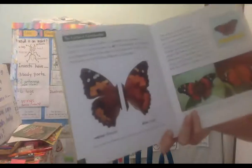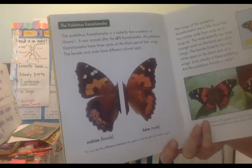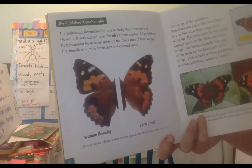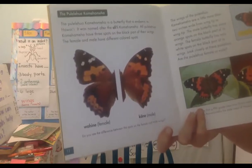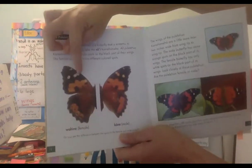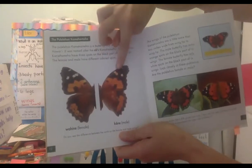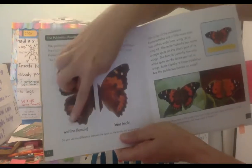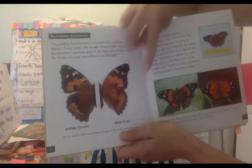The Pulelehua Kamehameha is a butterfly that's endemic to Hawaii. It was named after Ali'i Kamehameha, the king. All Pulelehua Kamehamehas have 3 spots on the black part of their wings. The females and males have different color spots. So here, 1, 2, 3, 1, 2, 3. On this one, they're orange, and on this one, they're white. So when it's white, it's a wahine or a female. And when it's orange, it's a kane or a male.